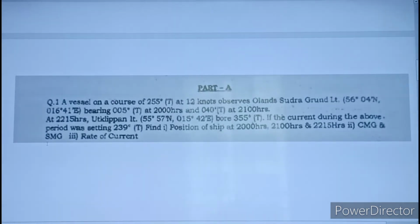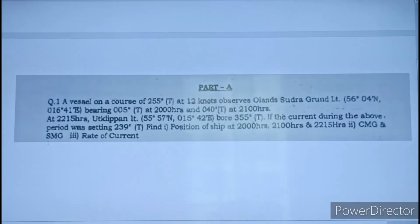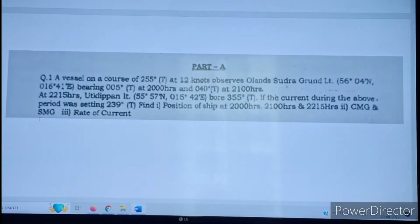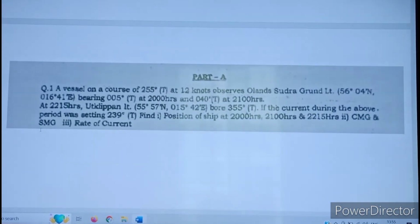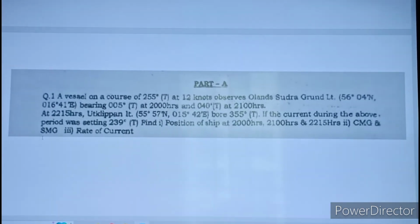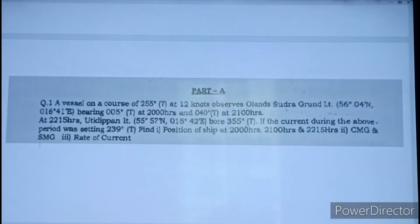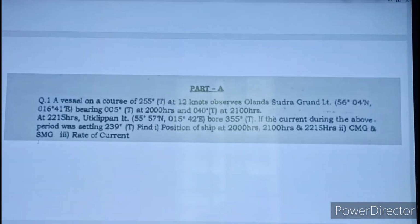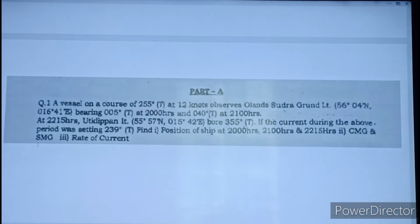So let's see what is given in the question. We have CTS and the engine speed. CTS is 255 and engine speed is 12 knots. Plus we have the set also, 239. We have two different lighthouses. One is Ålands Sund, from there we have two bearings at two different times, and one bearing from the different lighthouse. So this is a fish triangle question. Okay, so let's see how we'll approach this question.